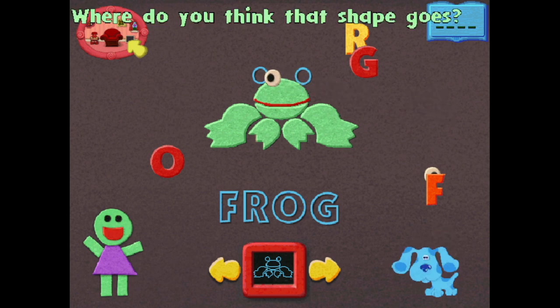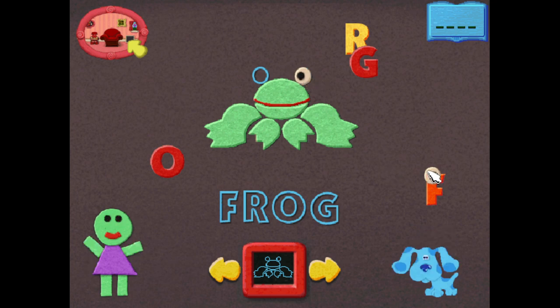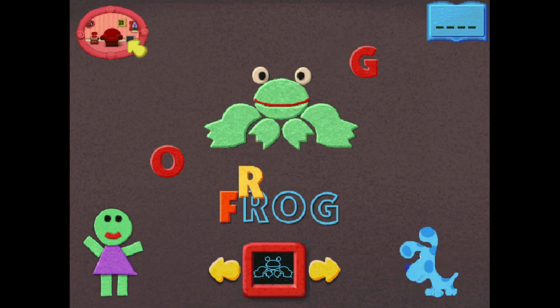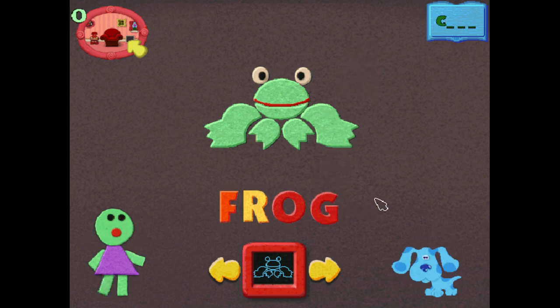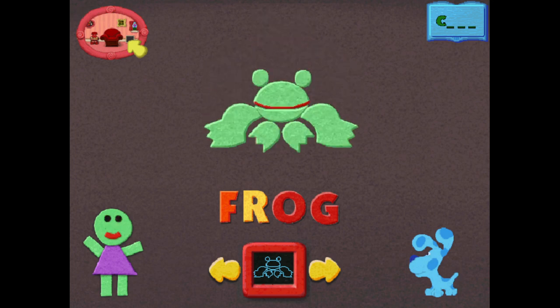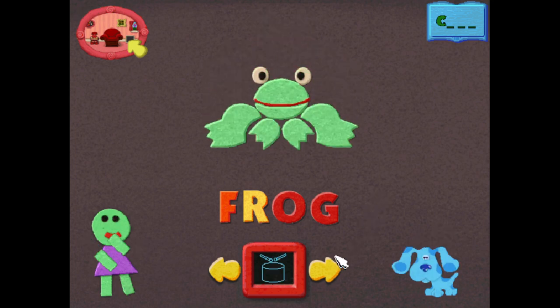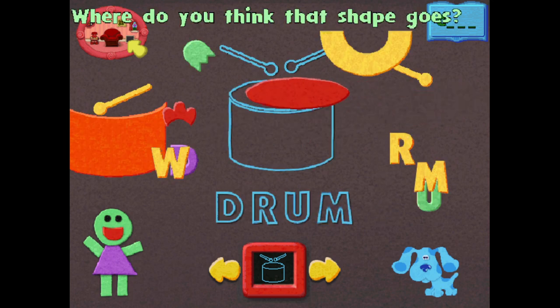Where do you think that shape goes? Let's try that shape. F. R. O. G. Frog. F. R. A. G. Frog. Where do you think that shape goes?